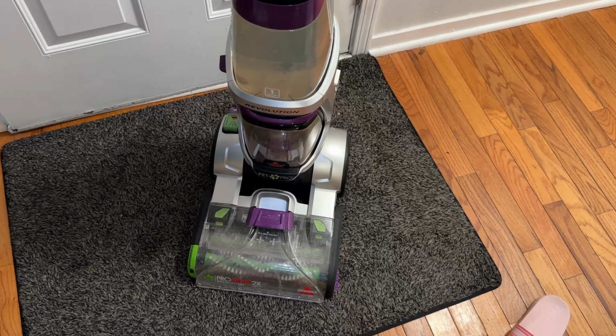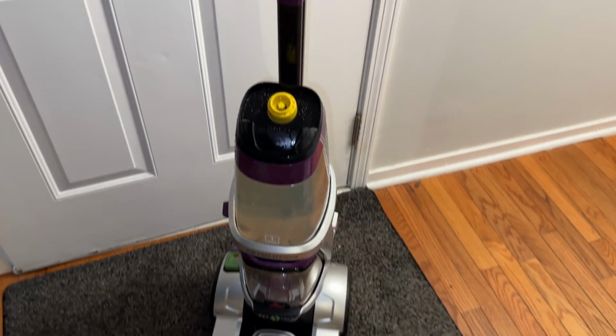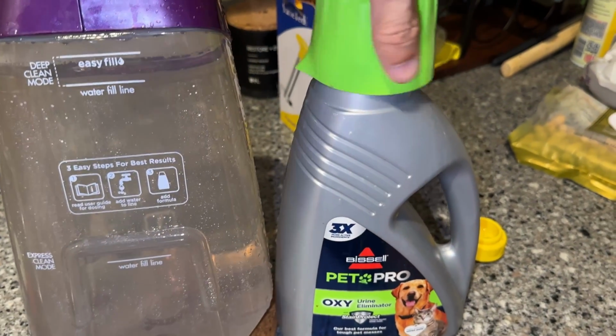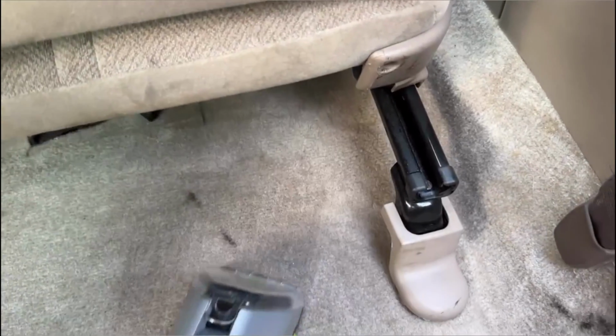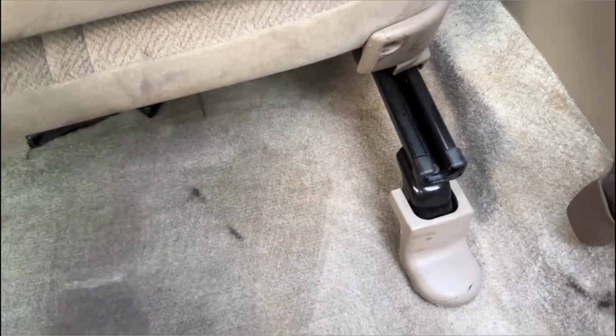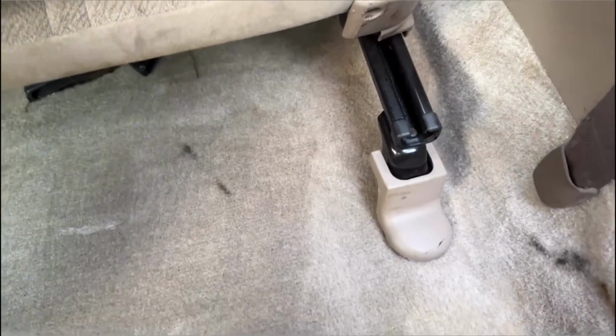Next is carpet cleaning, and this took several sessions. First attempt was using a Bissell carpet cleaner and its included solution. I ran this over all the fabric areas from floor to headliner. Once dried, this eliminated most of the interior odor.